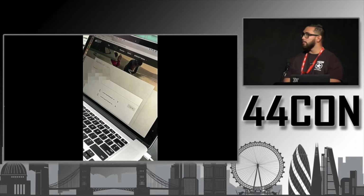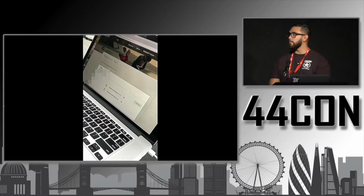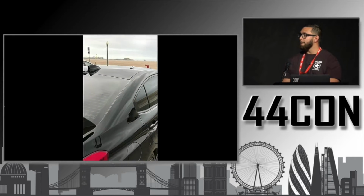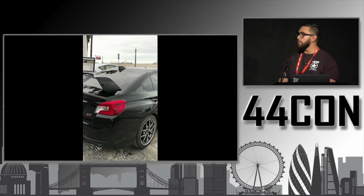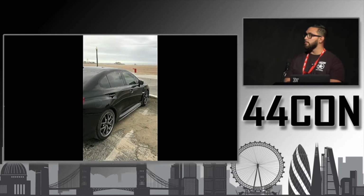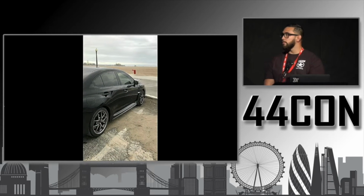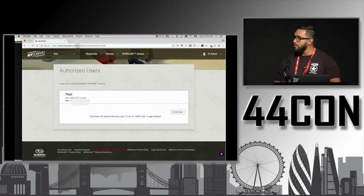So again, it works 100% of the time, remotely unlocking the vehicle. You saw the keys were on the roof here, and we unlocked the car, honked the horn, and flashed the lights. Again, this is a Subaru WRX STI, 2017. So here's how it looks when you're adding the authorized users. Authorized users have the same full access as if you were the owner.